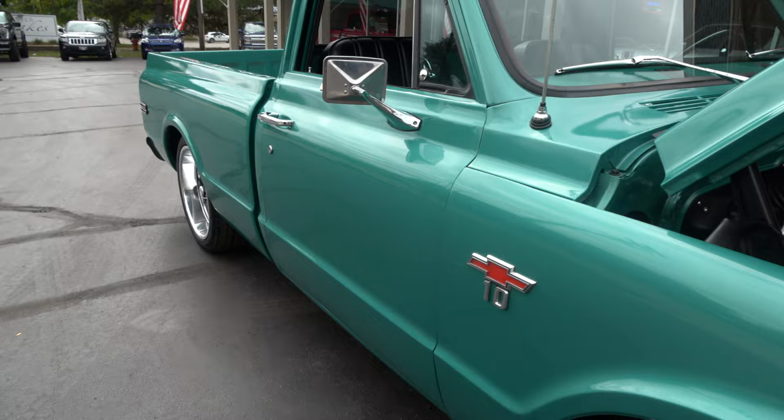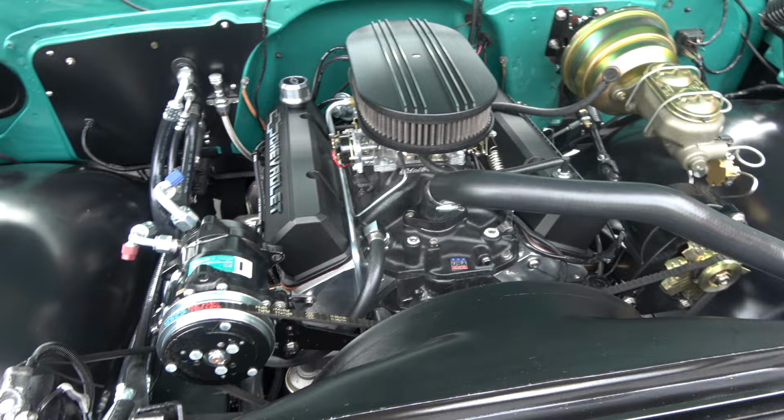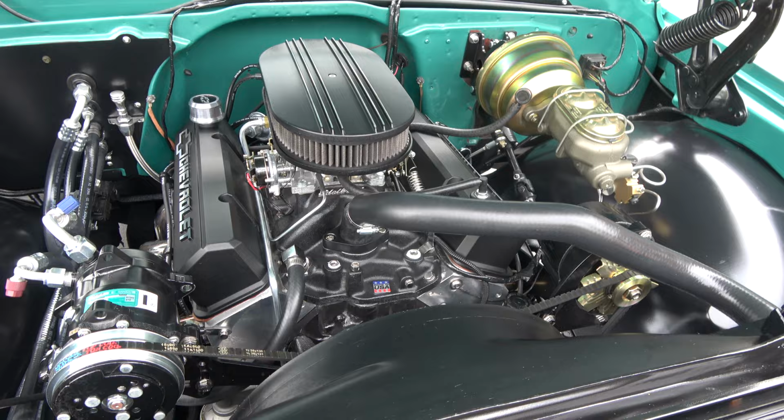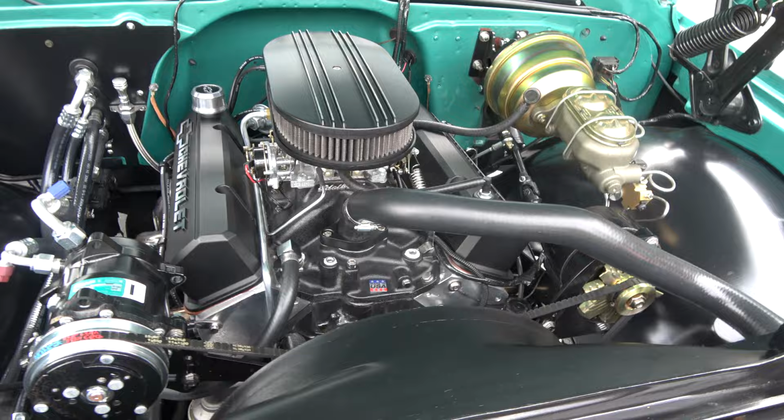Just a great, like I said, we had it in traffic. We put a couple hundred miles on this truck. Aluminum headed 350 small block. Edelbrock four barrel. It's got the whole Edelbrock intake and everything they've got on it. I love that black intake. They painted the engine black. Of course, you can see the aluminum heads. It's got a nice set of headers on it.